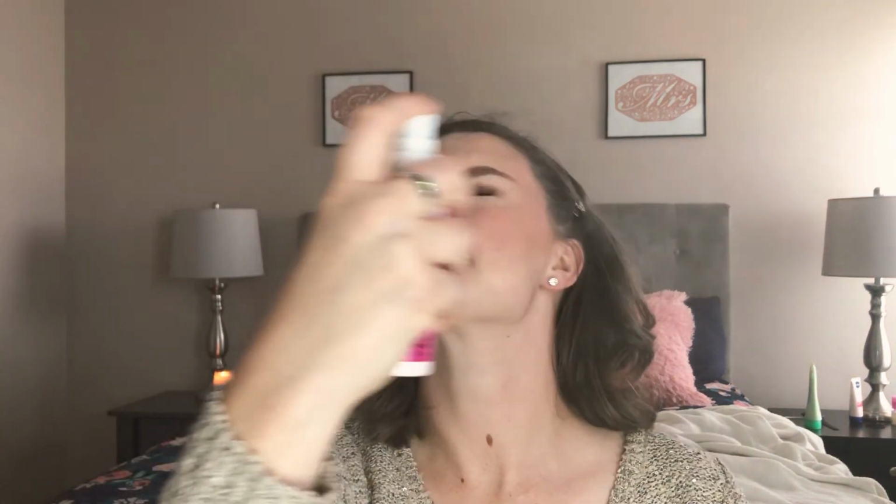Now I'm going in with the Hard Candy Long Wear setting spray, 12-hour wear and hydration, with cucumber extract. I just picked it up at Walmart. I needed a new one. That is a wet setting spray. All right, and that's pretty much it. Let me take out my little clips.